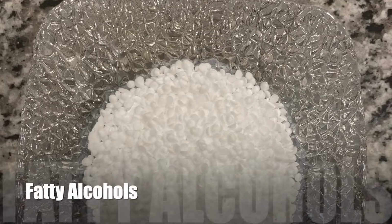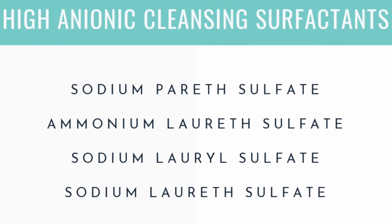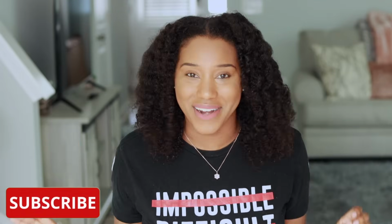Number two, fatty alcohols, butters, and oils. These are your best friends, because these are the ingredients that are going to help to seal that cuticle in, so that you can lock in that moisture. And then number three, you want to stay clear of harsh cleansing surfactants. I just mentioned how your cuticles are lifted. Harsh cleansing surfactants will lift it up even more, and you don't want that. So with all that being said, let's get straight into the products.